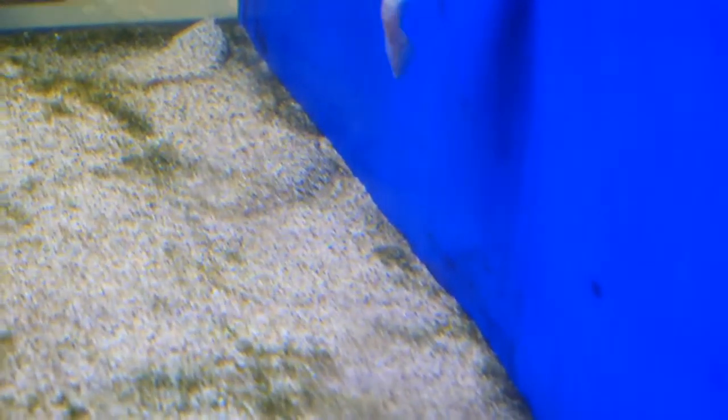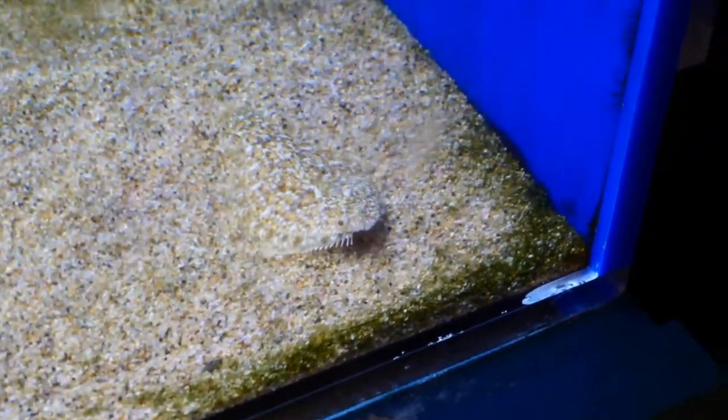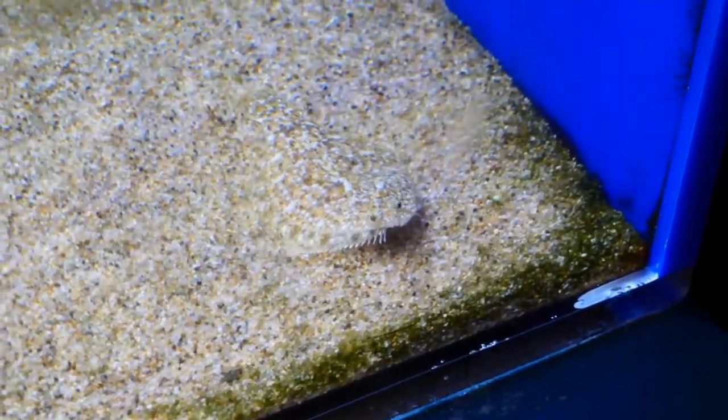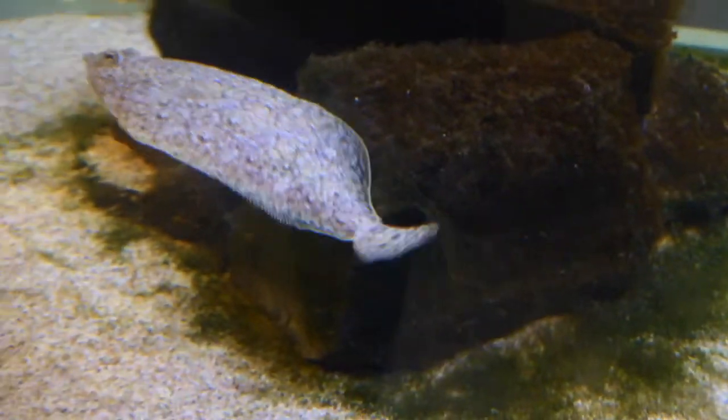Sand dabs are one of the prime predators found in the salt marshes, where they feed on a lot of smaller crustaceans, such as shrimp, crabs, as well as small little fish that may use these salt marshes as a nursery of sorts. You can see these fish are going up and down level, and most fish, actually some sculpins don't have one, but most fish have something called a swim bladder, which allow them to kind of swim up and down. We're going to actually have Romina show you how a swim bladder works.